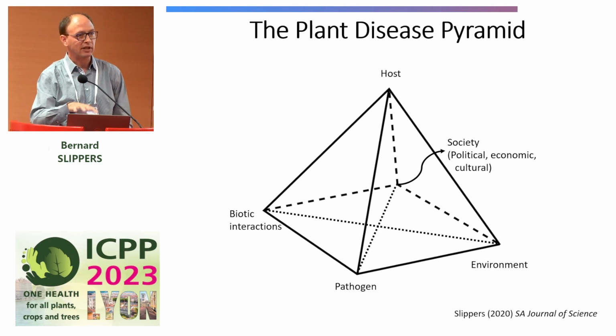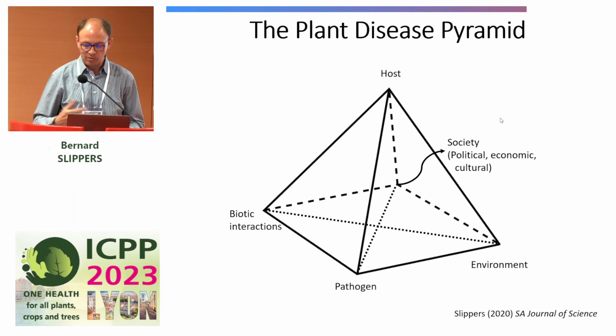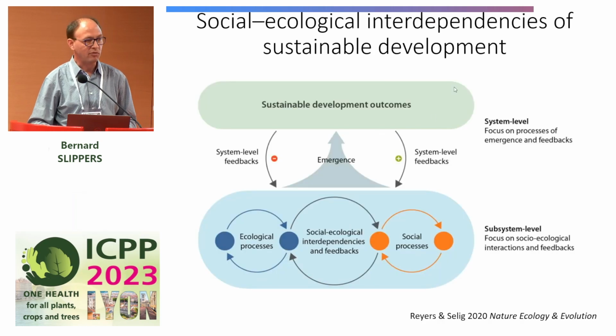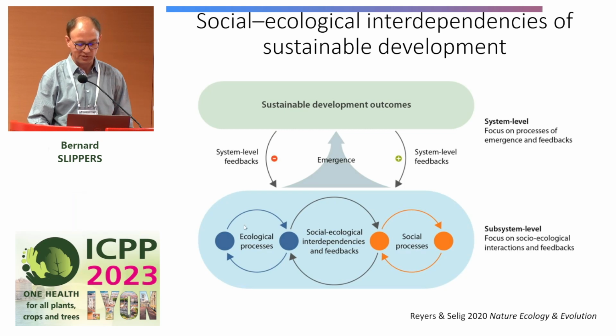So as I was writing that commentary, I tried to capture that in this disease pyramid and thought it was useful to then add this element of society. But in doing so, I became aware of a body of work within sustainable development that is actually, in a very structured manner, incorporating thinking about the really interdependent interactions between ecological processes and social processes in terms of us moving to a more sustainable management of our environmental resources.